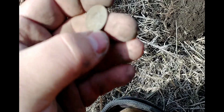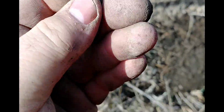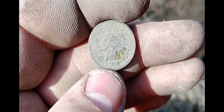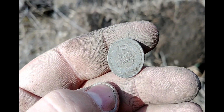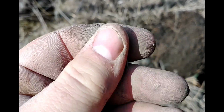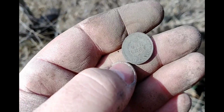1905. And maybe 1902? Yeah, it looks like it. 1902 Indian. Sweet. Yeah, 1902 I think. I'll clean her up better at home. These coins are always flipped up like this. And that was the bottom. Look how nice that one is too. Alright, let's move on. Gotta be some more coins around here.